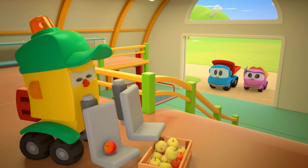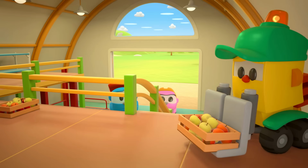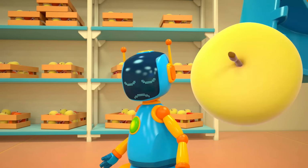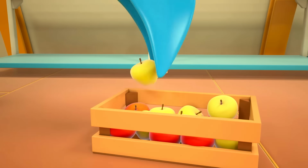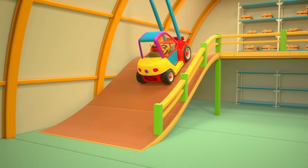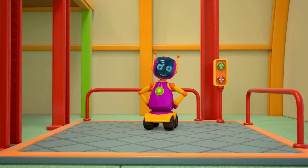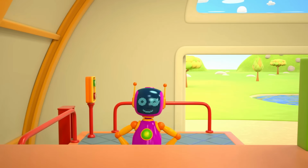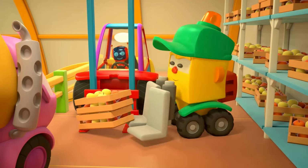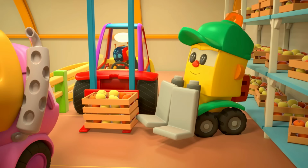One apple, then another. Have you got them all? Yes, I think so. Thanks, Scoop. The big forklift is going up to the second level. Place the boxes on its forks. Lift them up! The robots lowered the lever.